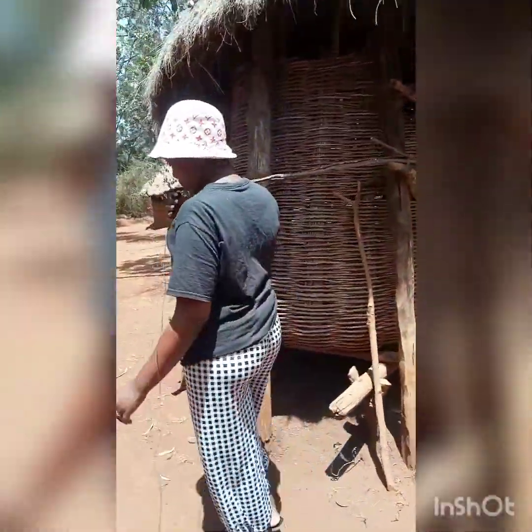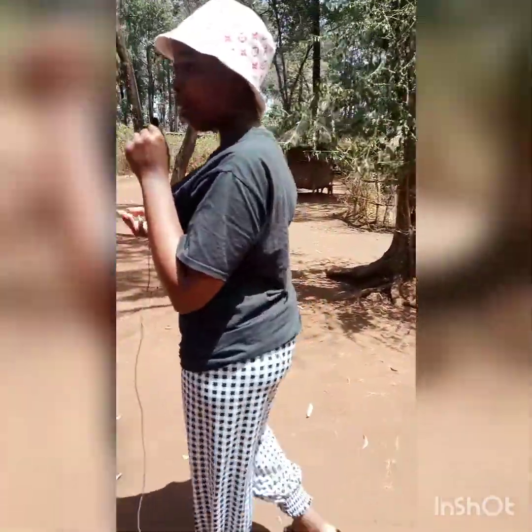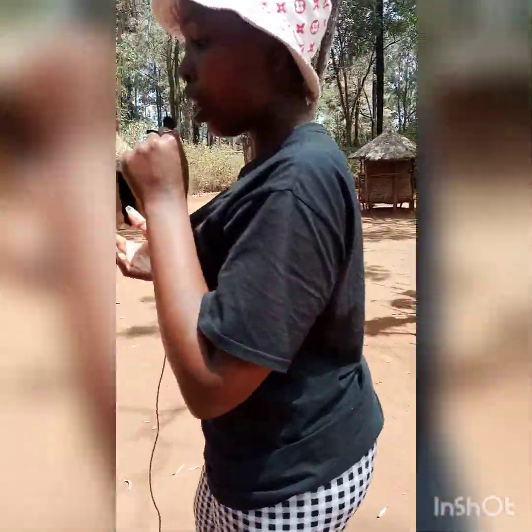Lastly, we have the grandmother's hut. As I told you before, this is where the girls will spend their time. They will sleep here while they were being taught how to take care of their future families. The structure is still the same, with the fireplace.